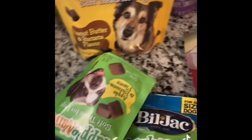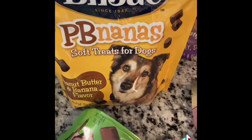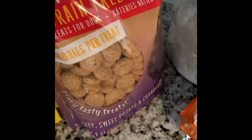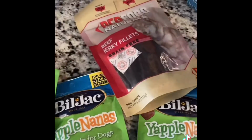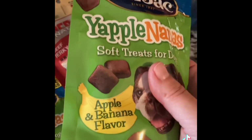So this is part two. I wanted to go over these little flavors. I think they're so cute. This Bill Jack is PB Nanas. These are soft treats. Maggie likes soft treats versus the crunchy. These are crunchy, but they're not really hard and dense. They're more puffy, so she'll eat those. This is peanut butter and banana flavor. And that says actual size, and it's true. And then this is Yapple Nanas, and these are soft. This is apple and banana.